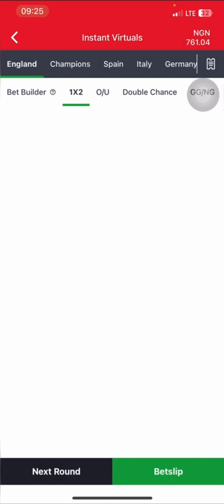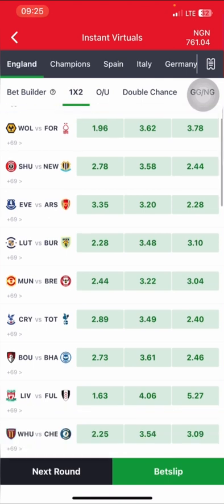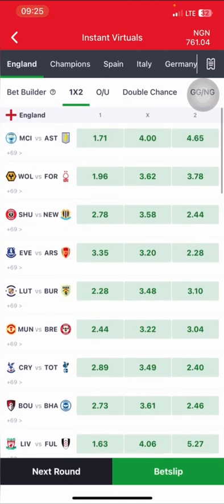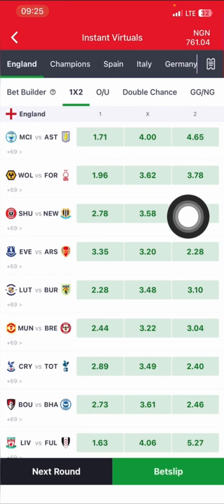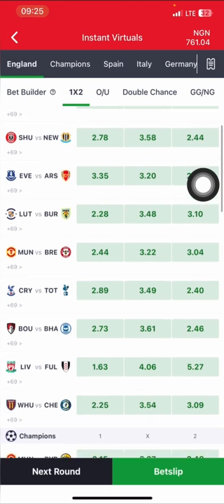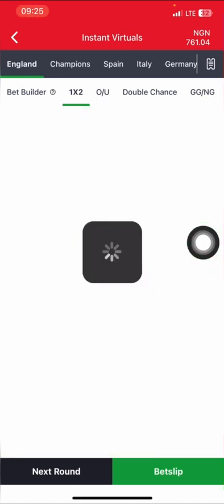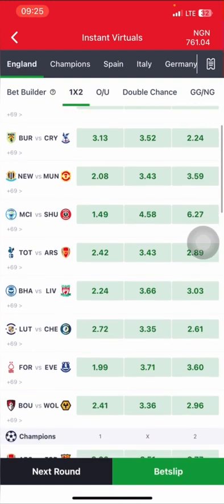So this trick is very simple. This is how you do it. When you come to your Sportybet instant virtual, you look for odds that are very close, but while the odds are close, you make sure the home odd is the lower one. If you look at these games now, these odds are very close, but the away odd is higher than that of home, so we can't use this. So let's look for another one. If you look at this as well, you see that away odd is lower than that of home. So here we need to just skip to the next round because we are not getting a good odd that we need here. So let's look for another one.